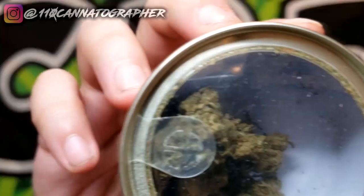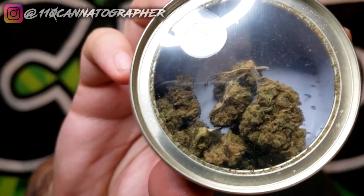Let's move on over to that Blue Cheer. Same thing, no test results, but the website says it's 12.05% CBD, less than 0.30 Delta 9. Now, Blue Cheer, I originally thought that this was gonna be Blue Genius, but they sell Blue Genius, so I have no idea what strain this is. Same packaging. This flower, through the plastic, looks a little bit better than that last one. Let's get it open.